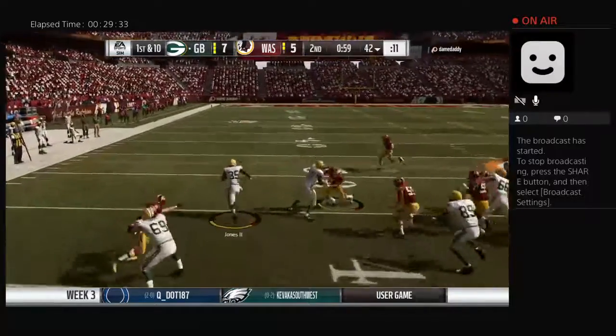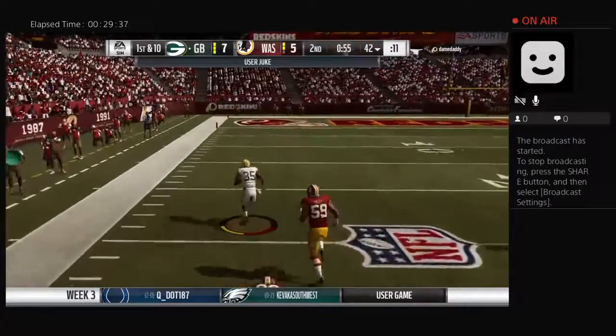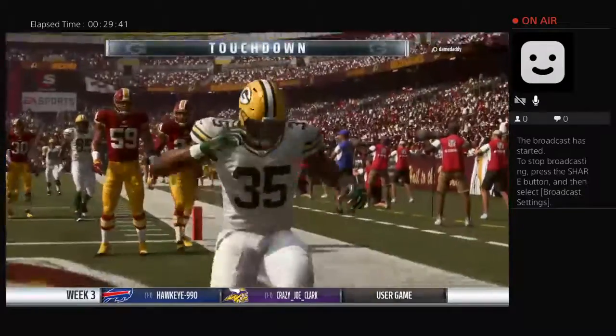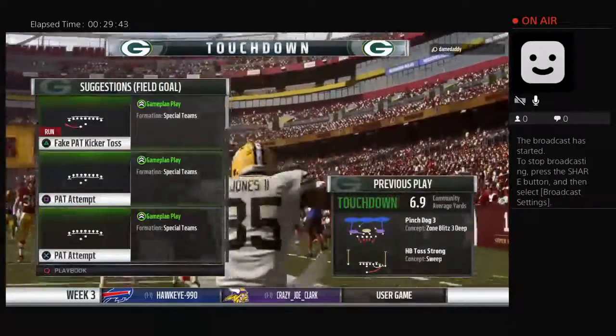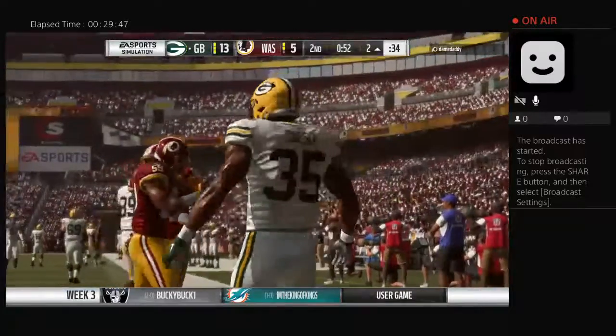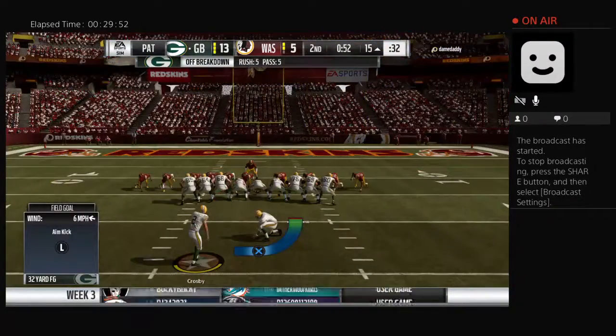Now a first down carry by Jones. Oh, he slipped right by him. And he's free going down the left side. It's a foot race. Touchdown, Packers. Ronald Jones, his 4th touchdown on the year. And the Packers add on to their lead.